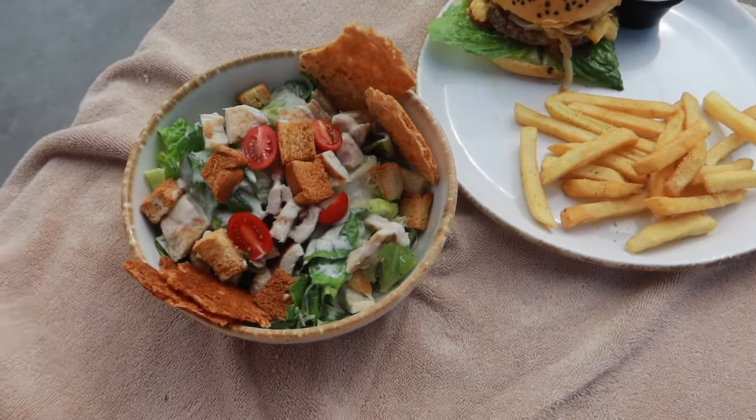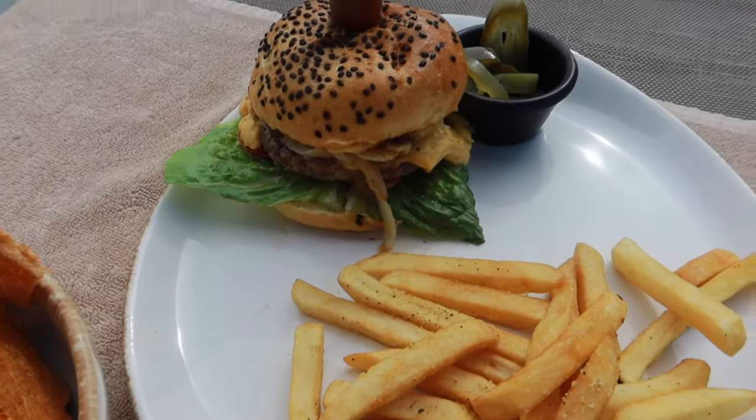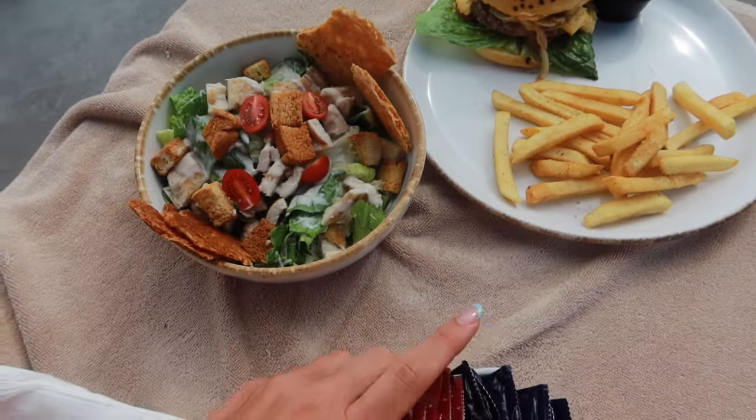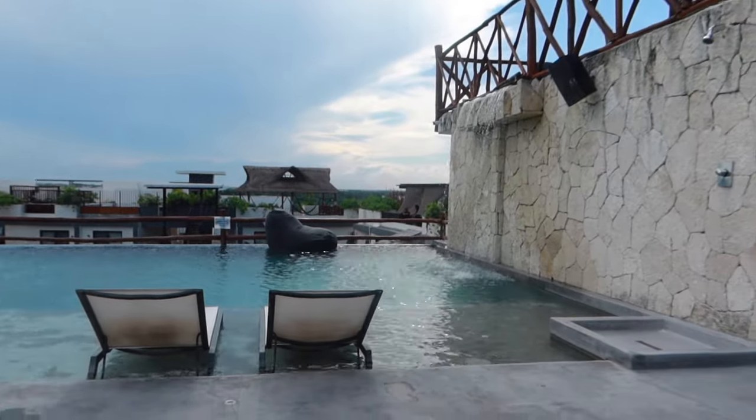We are by the pool and we've got some food to share. So we've got a chicken, a Caesar salad, and then we also got a cheeseburger and chips to try and have as well. So we're just gonna share this, but we are back by the pool in our usual spot. Been a long time since I last vlogged.